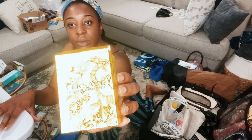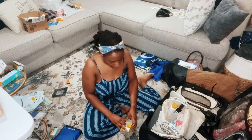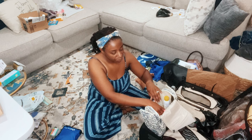Oh shoot, come on now. Anyways, my Farzad Cheek cologne. It's my favorite cologne. My son bought it for me for Christmas and I love it. I'm not gonna take that out of the box because there's something else in there I wanna protect.